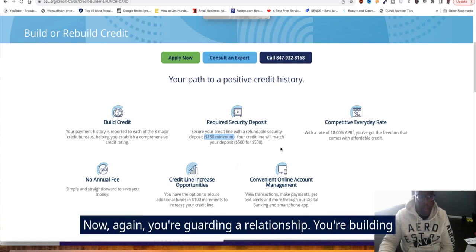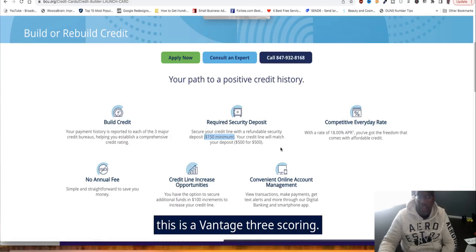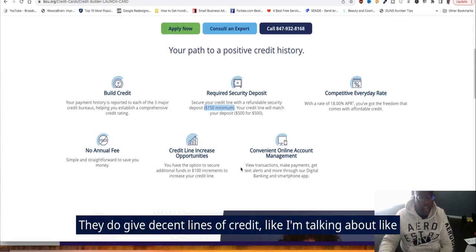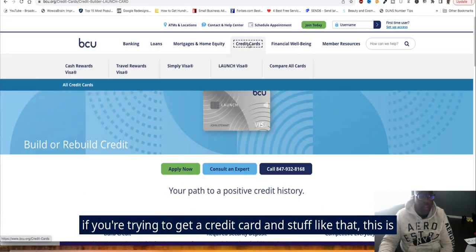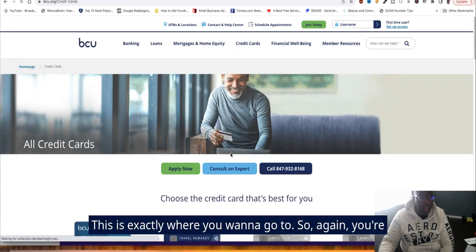Now, again, you're building a relationship of trust. Remember, this is VantageScore scoring. So you're having all these other trade lines to start building up that VantageScore scoring system, so that you can get access to more money. They do give decent lines of credit. If you're trying to get a credit card and stuff like that, this is exactly where you want to go.